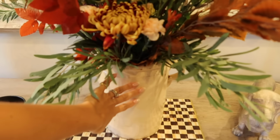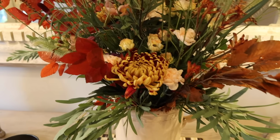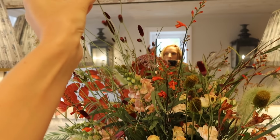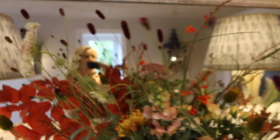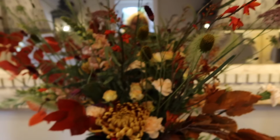I'm not quite sure where we got these. I will link them down below, and they actually do come in sets of three. But look at those leaves, the little roses, and these little pieces here. And we've still got some gorgeous cow parsley there. But look at those burgundy centres. It's beautiful. Those fire-coloured florals, they're stunning.